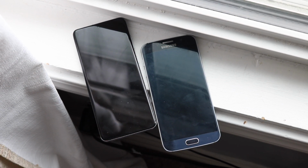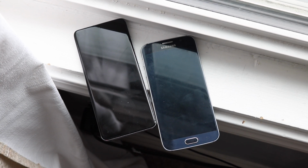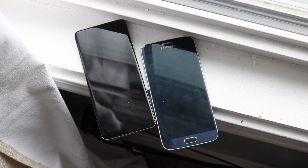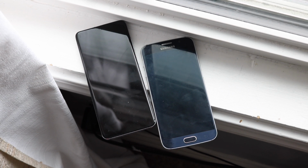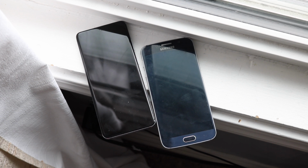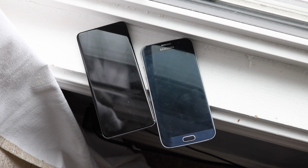Now, this is not a comparison where I'm going to see which phone is better, because obviously the Galaxy S20, if you have any type of brain, is way better than the Galaxy S6. This is a no-brainer. Even if you don't have a brain, you can already tell. But I just want to basically see what the evolution is. This phone, the Galaxy S6, came out back in like 2015. There's 5 years of evolution between these phones, and that is a ton of time.